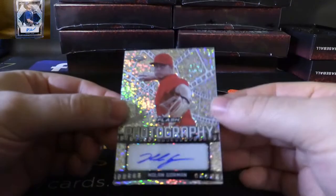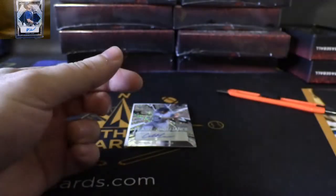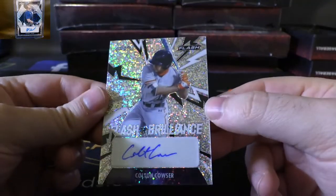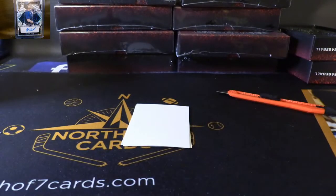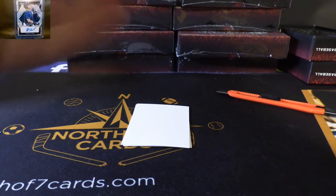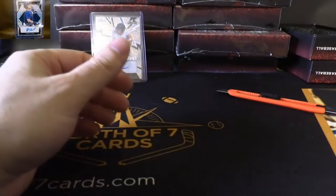Next up, we have a Nolan Gorman photography, no number. And congrats to the Colton Cowser spot. That's a nice hit for the Colton Cowser spot. Not numbered, but still, you got yourself an autograph. And we put you in there, and now we'll put you over there.